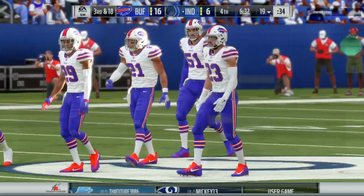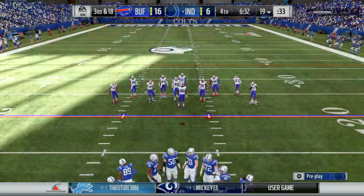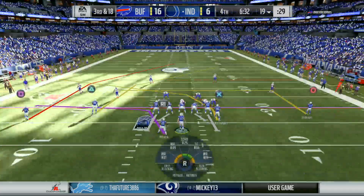This defense was definitely alert to the possibility of the deep ball, and they were more than ready for it. They got the lead, 4th quarter. Maybe can expect more passes like that downfield.